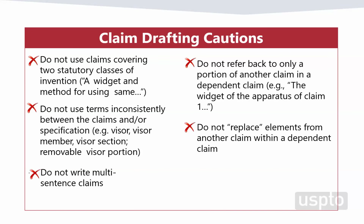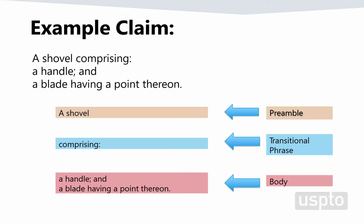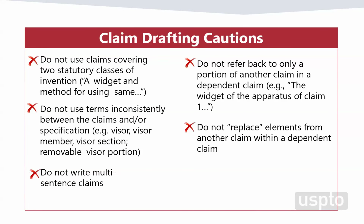Claim drafting don'ts. Do not use claims covering two statutory classes of invention. Not in the same claim. You can't say a widget and a method for using, okay? All right, so statutory classes deal with what type of patent it is, okay? So you have the chair, the shovel. Those are apparatus claims, let's call them, okay? But you also have method claims, methods for making, methods for using and stuff like that. But you can't do the same in one claim. You can have a chair claim, and you can have a method for making a chair claim. You can possibly have that in the same application, okay?